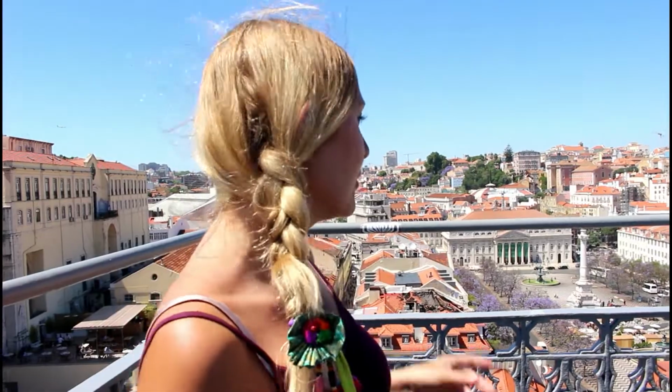Hi guys, and welcome to this famous elevator based in Lisbon. It's called Elevador de Santa Justa and it's located in the Baixa area. It connects lower parts of Baixa with the higher parts of Largo de Carmo, which is the Carmen Square. It is a little bit windy in here, but the views are amazing, and you've got a 360-degree panoramic view of the city.